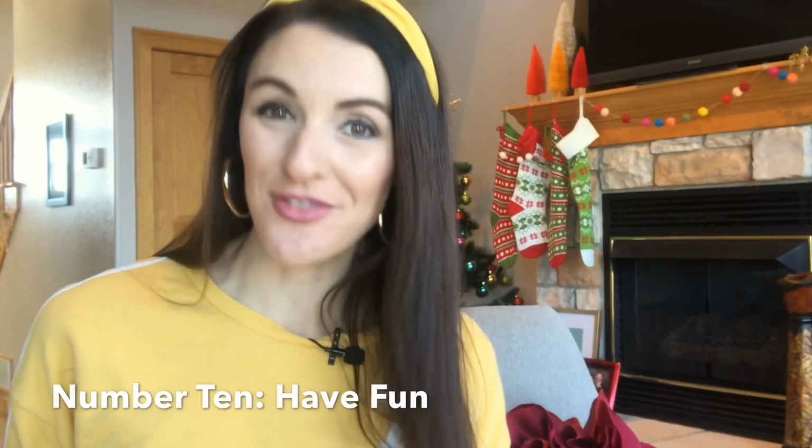Any guesses what tip number 10 is? Have fun. Don't stress too much about tips number 1 through 9 that you don't enjoy the party. That's what's important, right? And chances are, if you're stressed during the get-together, your friends and family will notice that and won't have as much fun either. Enjoy it and make memories.